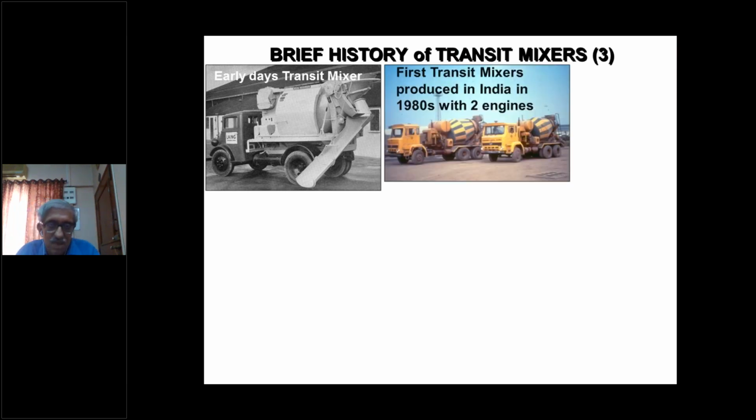And now you can see the modern-day mixers. This was the initial transit mixer developed and produced in India, somewhere in 1980. But it had twin engines, and those engines were very large on the chassis. They had a lot of weight to carry in addition to the concrete, and therefore the capacity was limited. In 3XL trucks which had come from the UK, we could carry 6 cubic meters, while here only 4 cubic meters can be carried on this chassis.